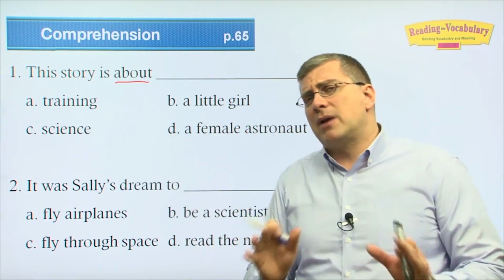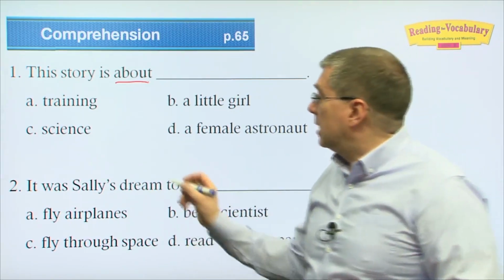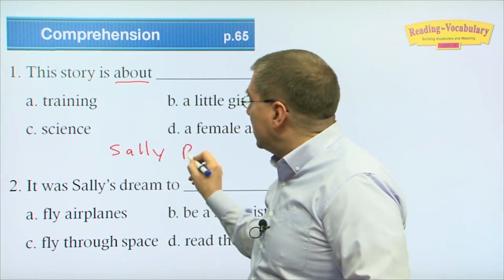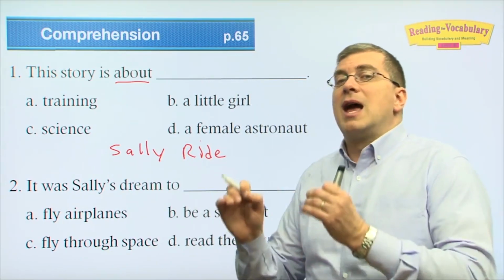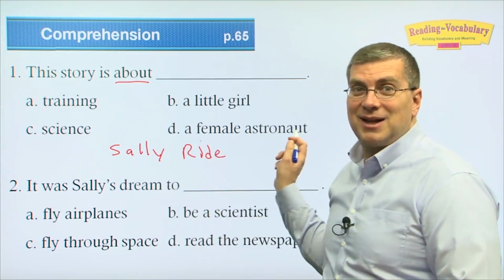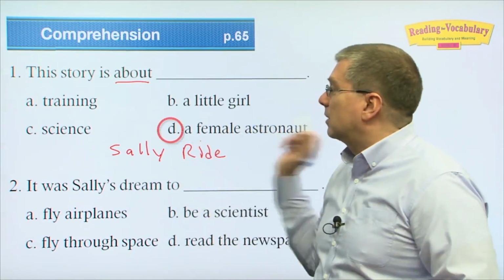Well, if we think about this story, what was this story about? This story was about Sally Ride, wasn't it? And why is Sally Ride important? Because she was the first American female astronaut. That looks like number D, right? Letter D. So Sally Ride is a female astronaut. That's what the story is about.